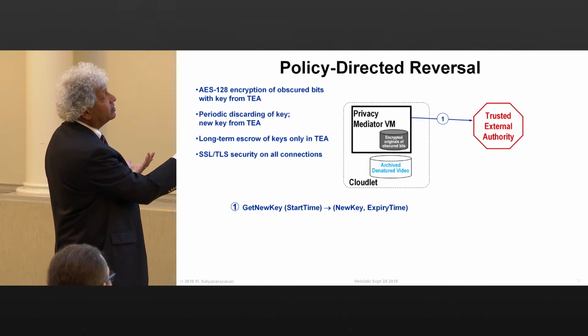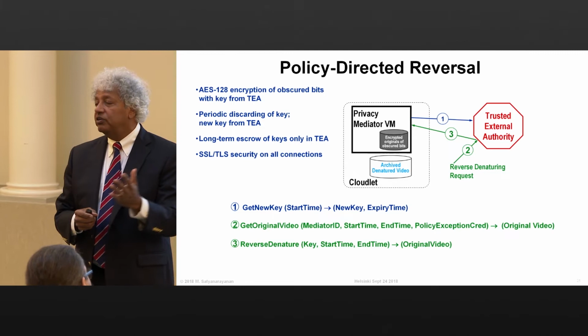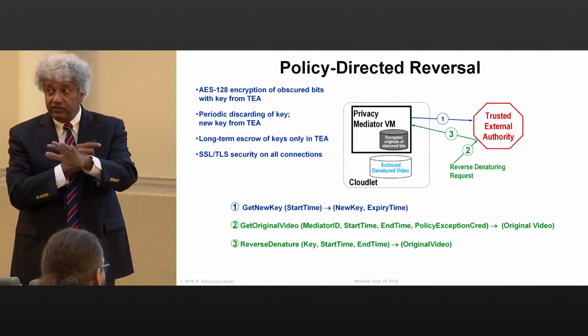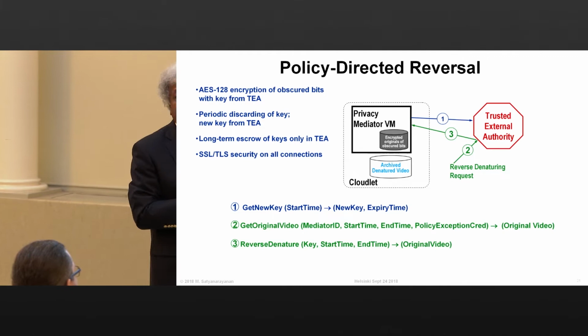So basically, that request has to be suitably validated. And now, what the trusted external authority does is it hands over the keys that it had escrowed from that period of time. And using that, this virtual machine can combine the archived denatured video, which is blackened faces, with the decrypted bits from here and recombine them to give you back the original image. And this, you can do as a post facto operation, okay?